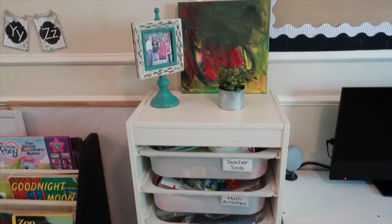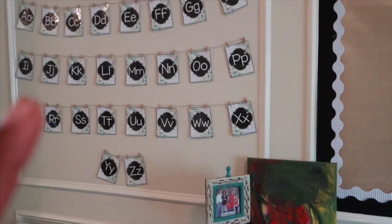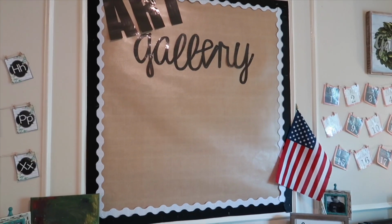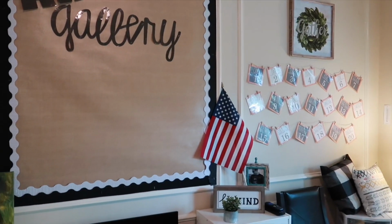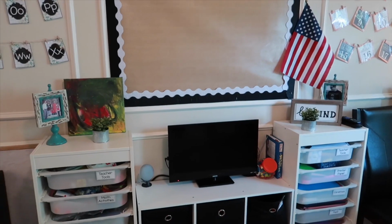Over here, I have just some little decorative stuff on top of my shelf. There's one of my pictures that one of my preschoolers painted for me. And on my walls, I have just typical letters, an art gallery, some numbers on the other side. Since this is also my home, and especially the front entry to my home, I try to make sure it feels very welcoming and a smooth transition into our decor style.